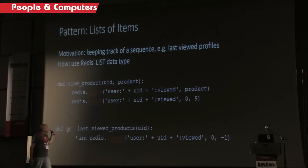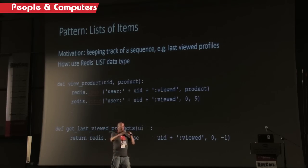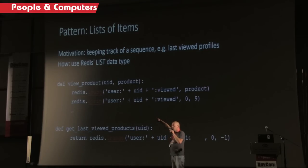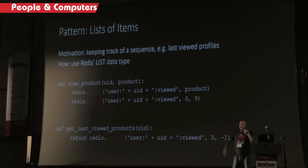You use lpush to push stuff into the list on the left end. You can do ltrim, like I did here, to keep the list at a certain size. 0 to 9 means keep the list items from 0 to 9, an overall of 10 items. And then to get the entire list, I can do an lrange from 0 to -1. -1 marks the last element of the list. -2 is the one before that, and so forth.